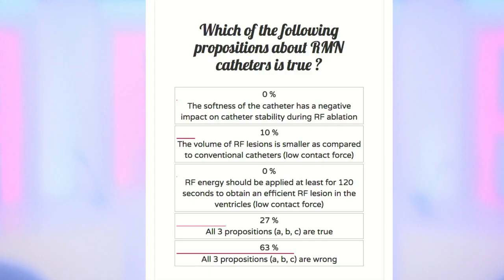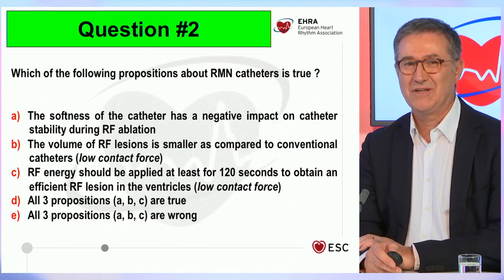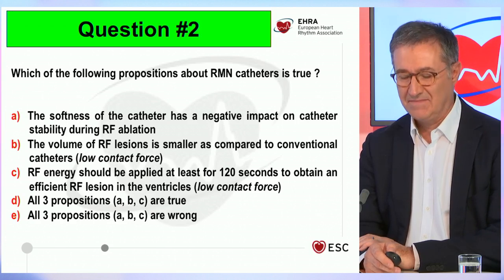We have the answer. And again, a divided community. So all three propositions are wrong. That's the majority, 65%. You could convince 5% more, because now it's only 25% who say that all three propositions are true. Good job. So let's go ahead. And of course, the right proposition is E.